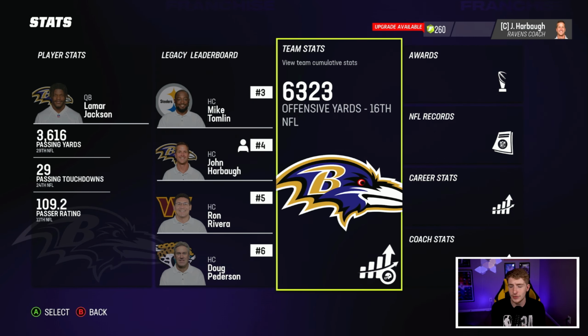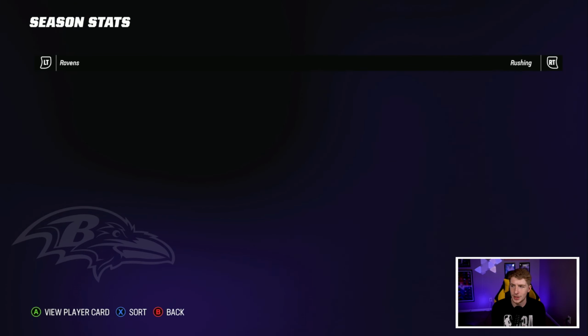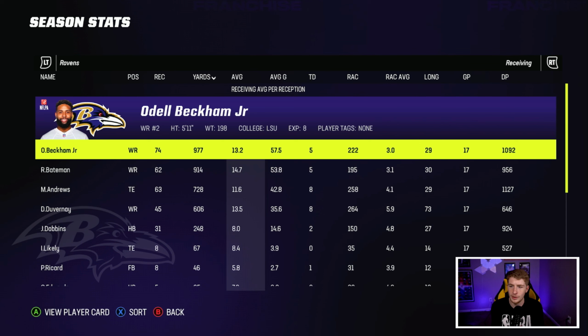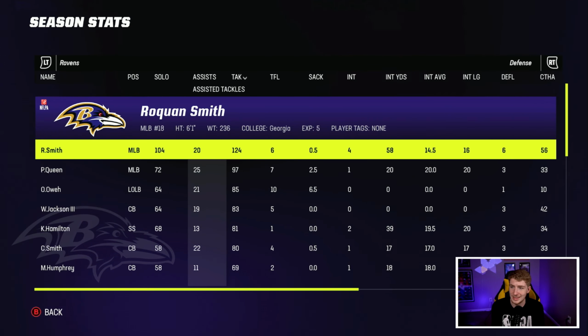Offensively, 16th in the NFL, so kind of middle of the pack. Defensively, 18th in the NFL. So I guess we were middle of the pack on both sides. Lamar still had 1,000 yards rushing. Odell had 977 yards receiving. So the only thing we can really do is just add to what we have.